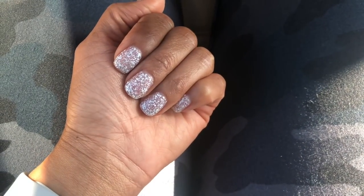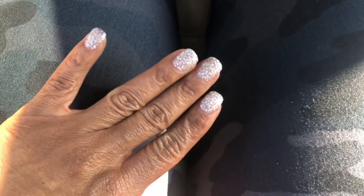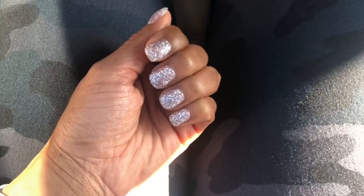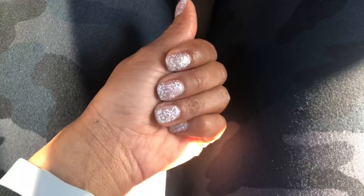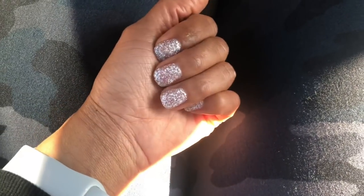It is this white and silver, clear glitter combination, and it literally looks like snow on my nails. It's so pretty. Even on this camera, it's not doing it any justice. It is OPI's Glitter to My Heart. So the name of the polish is Glitter to My Heart, and it's so pretty.